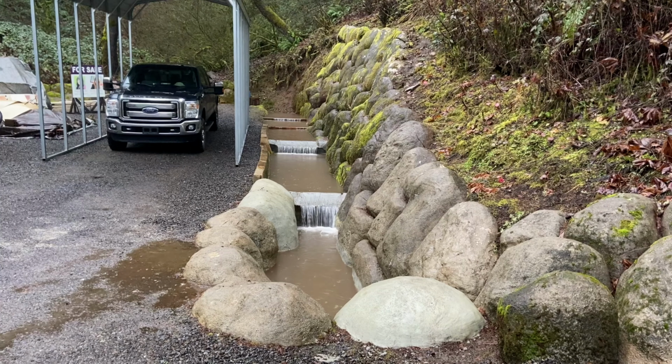When I purchased this property, the dirt bank came all the way down to the red line, and the Little River ran along the yellow line access. So in 2005, I excavated back the bank and wrapped it with this faux rock treatment.